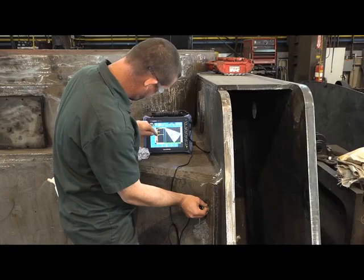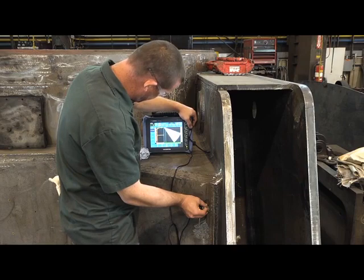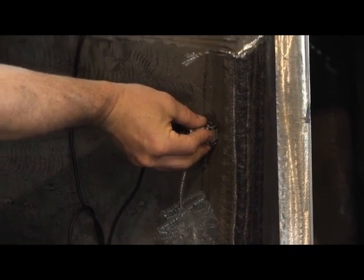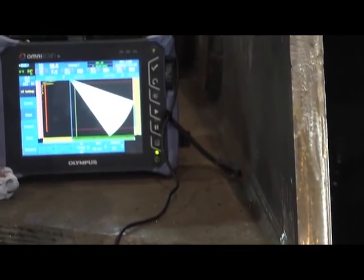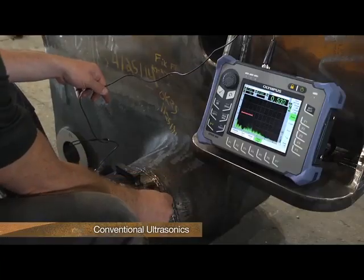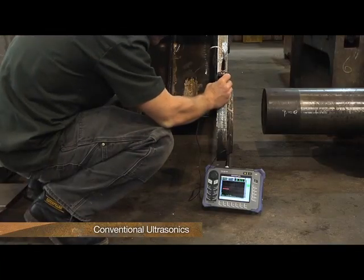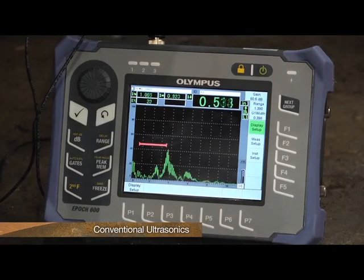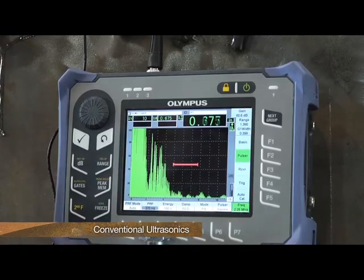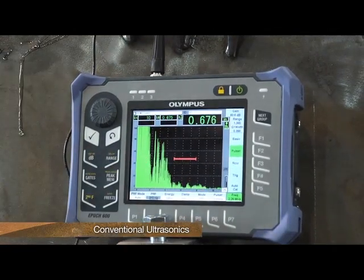And one part, for example, we found out that a 55-degree angle was the right angle you need for that part to find that crack. And with phased array, we can pretty much eliminate buying that 55-degree wedge and just use our regular transducer and wedge on that. Conventional ultrasonics can only be applied at one angle at a time, limiting the coverage and detection capability, especially when the components are in place in the equipment. If a crack is found, typically only the inspector's measurement or a report is saved.